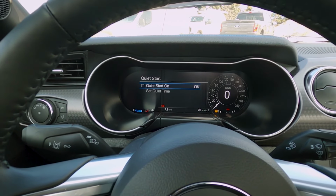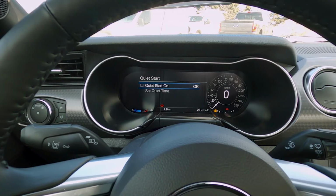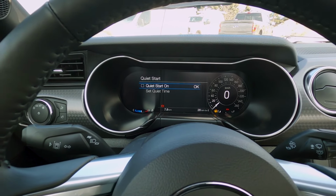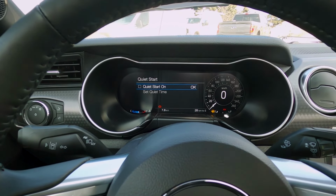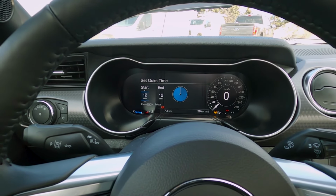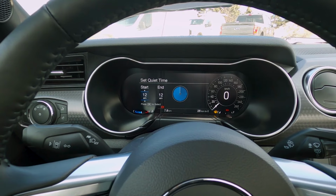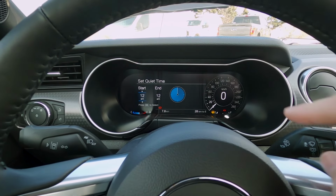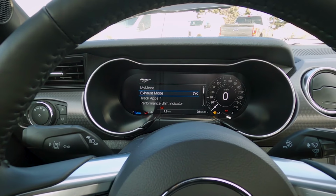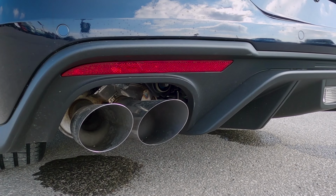So quiet start is kind of neat. If you live in a neighborhood where your neighbors are going to complain, or you're going to potentially wake up a kid, the big one is going to be your neighbors complaining that your Mustang's too loud. You can have it start on quiet instead, and then you can set a certain quiet time. So really, really neat. If you tend to leave early in the morning, you don't want to wake up the neighbors, the family, etc. You've got the capabilities to set up when the quiet exhaust will run. But let's hop outside of the vehicle for a second for you to figure out what those sound like.